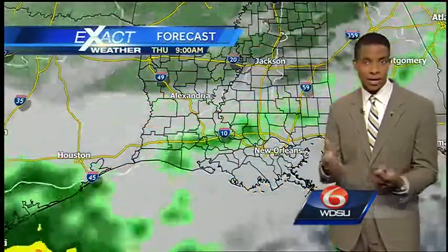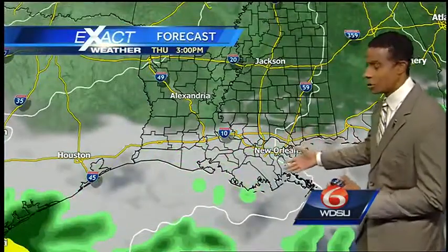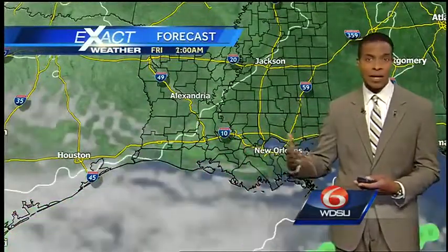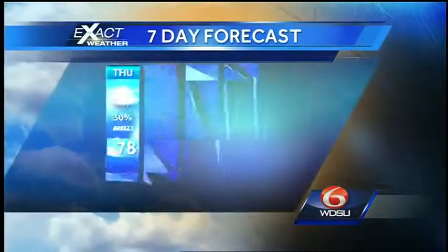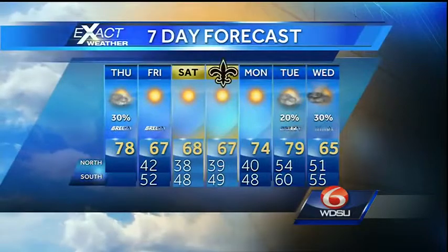And here's a look at the forecast model showing you what I'm expecting in terms of rainfall for the rest of the day today and into tomorrow. Some great conditions and some sunny skies. In fact, here's your 7-day forecast, and I think after today, you're going to really enjoy the weather. Just be ready with the jacket.